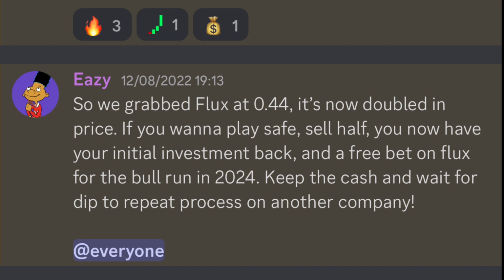You put 1k in Matic in the crash, Matic goes up 100%, you sell half, you put another K into another company. You can just keep doing this so long as you're buying into projects that have the fundamentals right. If you're new to crypto, you're not going to know what's a strong project, what's a weak project. You're not going to be able to look into the founders, who are the directors, what projects they've built before. But these are all things you can learn.